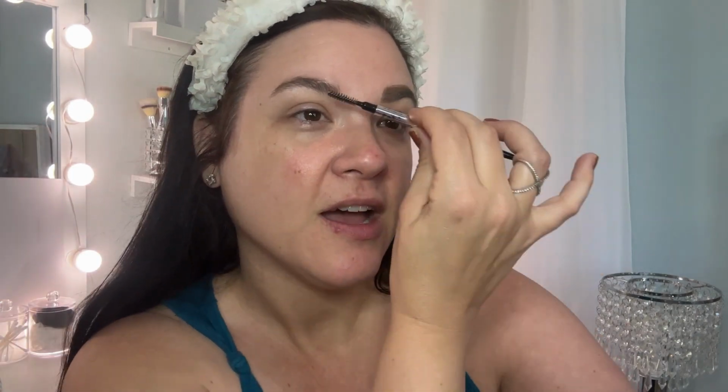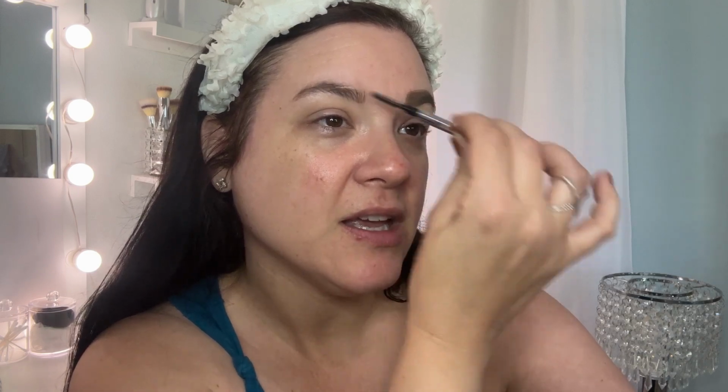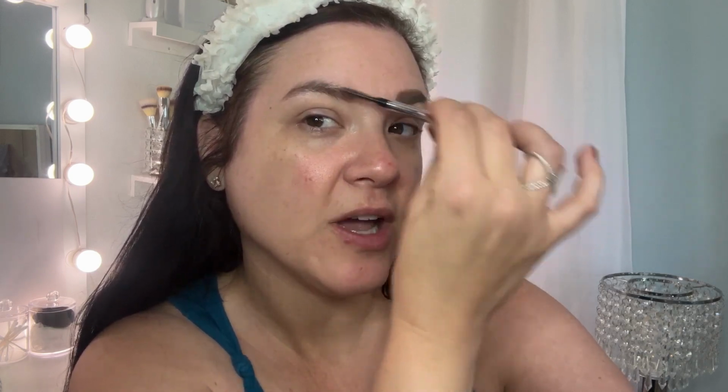but in order to keep from having this effect where it's straight line, I'm going to really brush them out with the spoolie and just work on brushing. And then I've shown you guys this trick before, but I'm gonna do it again. I like to come here on the ends and pull it this way because that kind of helps really fluff it out. And then I go back to brushing it upwards.